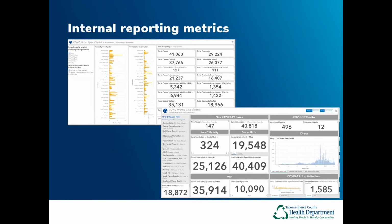These are our internal reporting metrics that are on 2 different dashboards. This one up here on the upper left shows information on how quickly we are actually achieving that goal of investigating these cases and making contact with these individuals that we need to be interviewing. And then over here on the bottom right-hand side, we have information that just shows how many cases we have had, how many contacts, some demographics about those individuals, and just some general metrics.